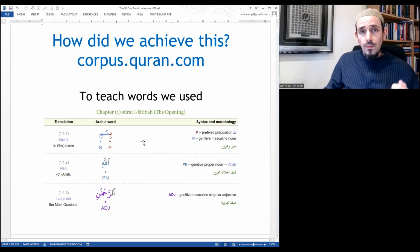So essentially, by just teaching them what these things mean, what is a preposition, which is harf jar in Arabic, what is an ism, what does genitive mean, majroor, a proper noun, an adjective, they will then be able to understand the Quran using this website. And because they straight away understand ayahs from the Quran, it really keeps their interest piqued from the outset, such that children then have the motivation to keep going.